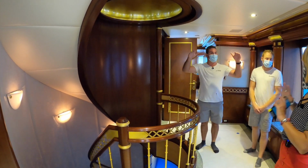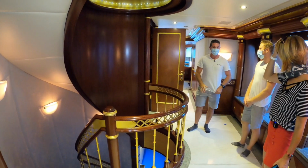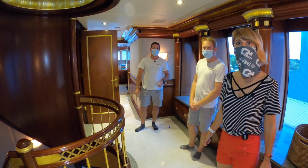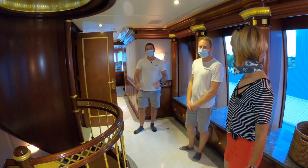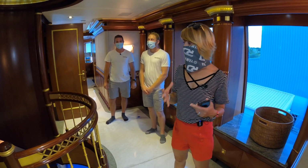We're just working our way, a full-on facelift, from the top all the way to the bottom, trying to get to every single little detail. So when you guys are finished, it's pretty much like a brand new boat. It's definitely going to look like a brand new boat. So this boat is for sale and going to be for charter when it's all ready to go.